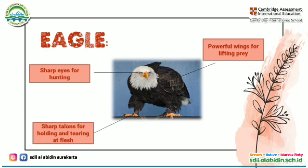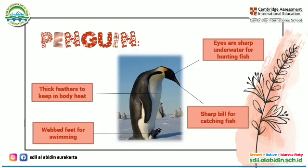Next, penguin. Now we talk about penguin. Here are the characteristic of penguin's body. Penguin has thick feathers to keep in body heat. It's so thick. The feathers are so thick. And then the penguin also has webbed feet for swimming. Look at the feet. Penguin can swim, right?